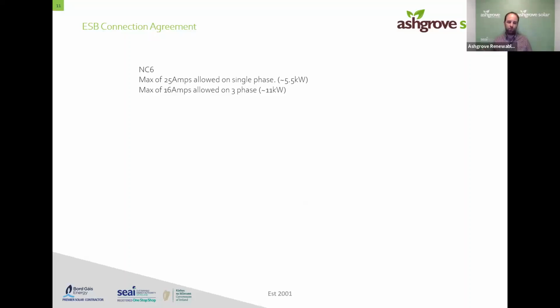It's almost a formality. We fill out the form here with the types of panels and the type of inverters, send it off to ESB, they come back and say, yeah, it's approved. We've never had any of them rejected. I don't think they ever reject them. They just want to know what's happening on it.